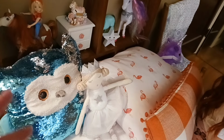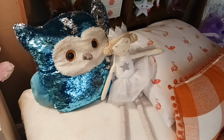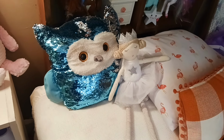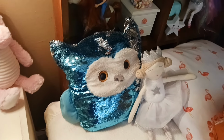But beside her flamingo pillow is her ballerina doll that I found her at the consignment show. Is it a show? Not a show. What am I trying to think of? Sale. Consignment sale, not show, that I went to in Georgia. And then beside that, we have her owl pillow, which also came from her godmother, Tonya.